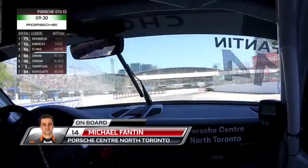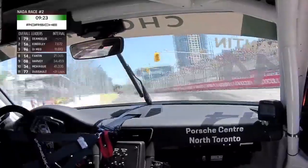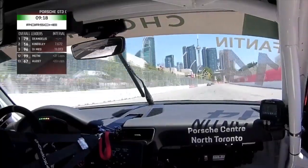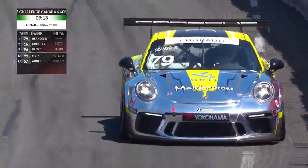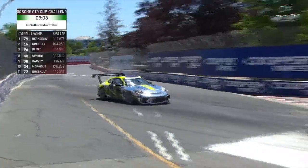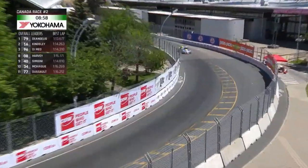Another driver in the fight here today is the driver of the Porsche Center North Toronto, the 14 of Michael Fanton. Made a little contact with the wall in race number 1 yesterday. He's currently sitting in 8th place, a clean car here today, and doing a lot of learning as the young driver. Yeah, Mike may have touched the wall, but he brought home 7th place, and that's really good for him. It's his 2nd time visiting the Toronto street circuit. Last year, he had a more difficult experience, but this year, so far, he's done an amazing job. Michael Fanton also picked up the Yokohama Spirit of Speed Award in 2018.